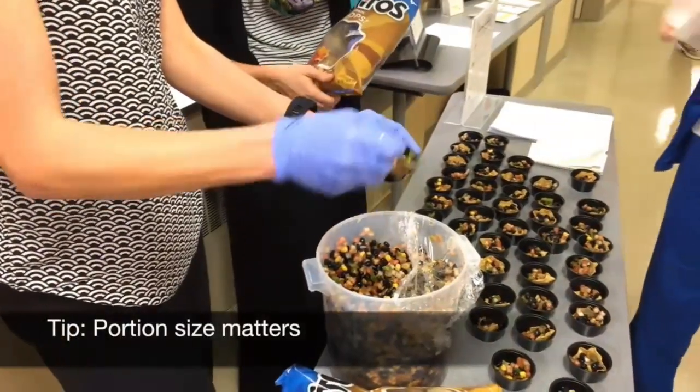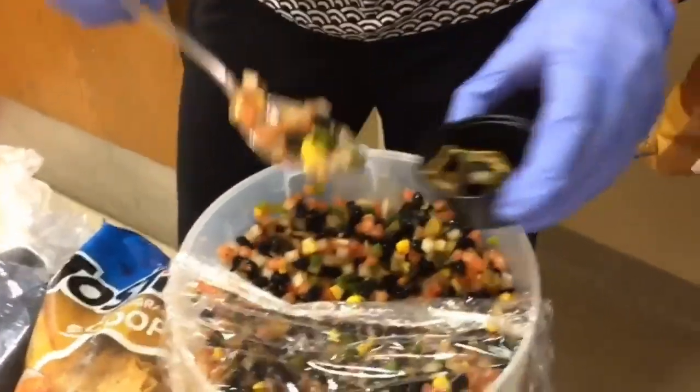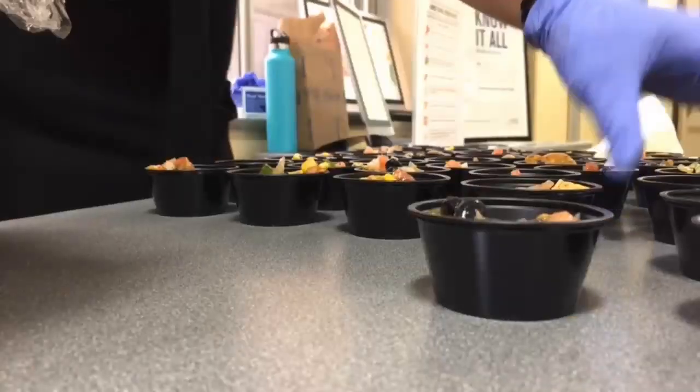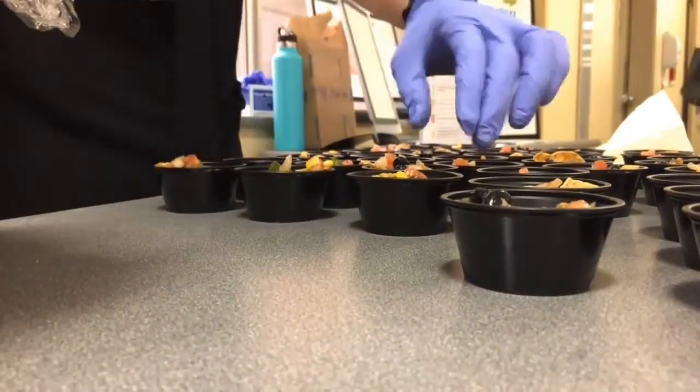Portion size matters a lot as far as eating at parties. You can eat almost everything as far as diet-wise. It's just everything in the right portion. So if you're having those higher, fattier foods, it's a matter of making those portions smaller and then having a variety of those other things on your plate.